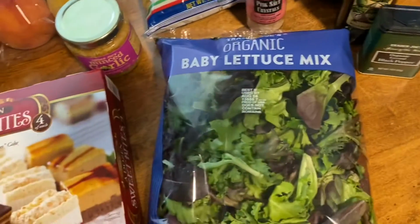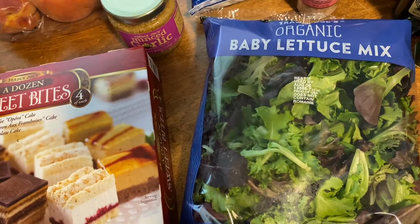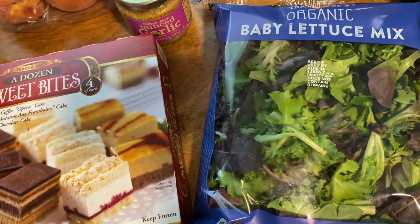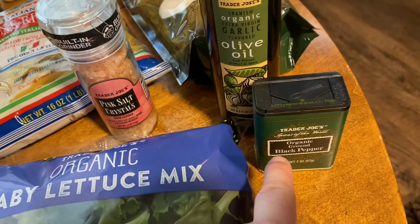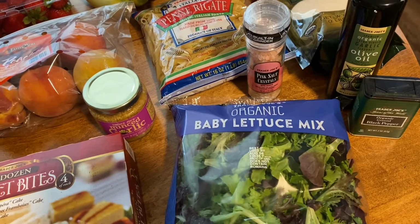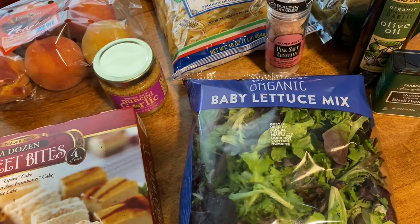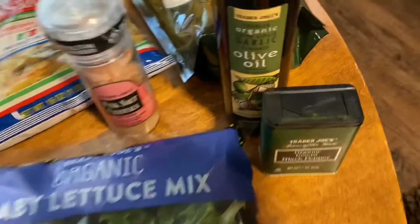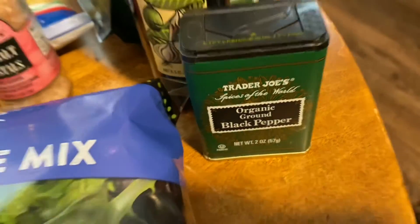Then I got some organic baby lettuce mix, and the organic baby lettuce mix was $2.49 for this. Then I got some organic black pepper and pink salt crystals. For the salt, I spent $1.99 for the grinder of salt. And for the pepper, I spent $1.99 for the pepper.